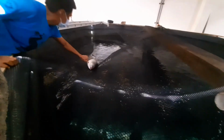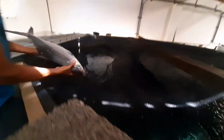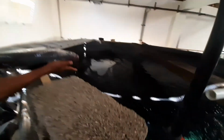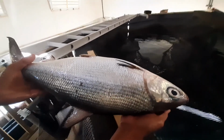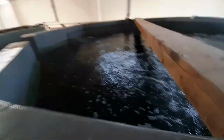What fish is this? Bangus? Oh, they have a bangus over here. So they culture the bangus as well. So this one has already just recently died, or is it still fresh? Still fresh. And what about this one here? Grouper. So the grouper, I cannot see the grouper right now. Maybe they're sleeping.